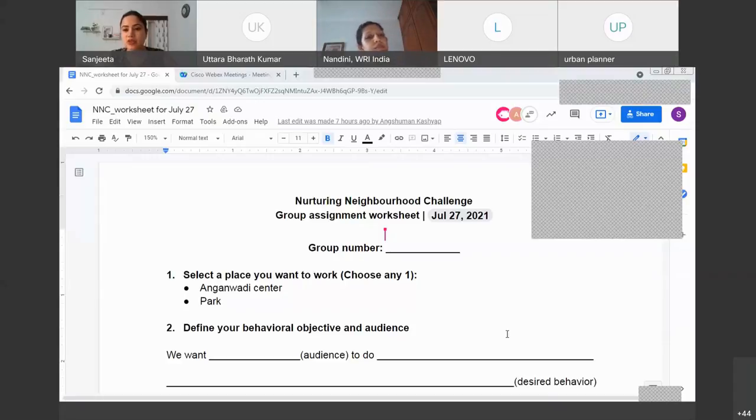What exactly do you want the audience to practice, right? That's what is going to be part of your behavioral objective. And who do you want to practice this behavior? So you're not only defining the desired behavior, you're also defining who the audience is going to be as part of this behavioral objective statement, right?